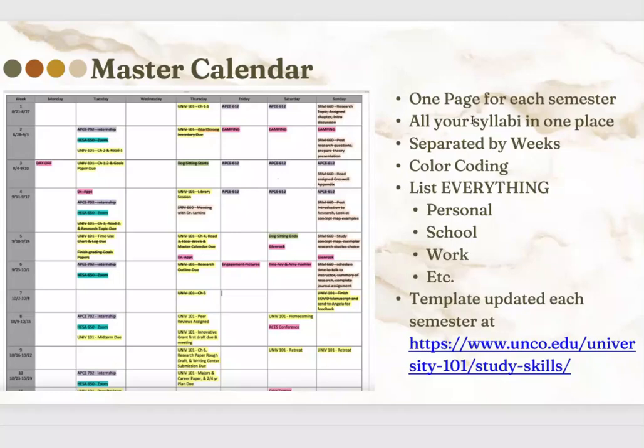This is how you can keep all of your syllabi, so all the information for your classes in one place. It's meant to be an easy to glance at sheet, so it is meant to just be one page. You can use this however works the best for you.